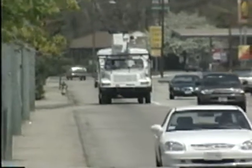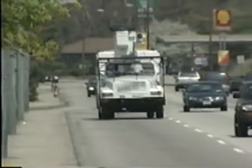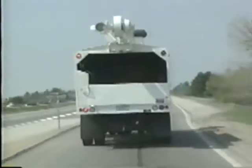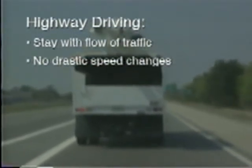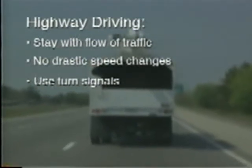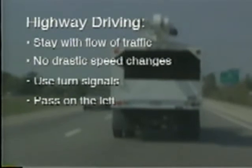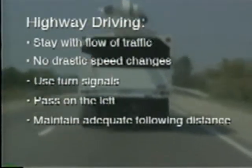As a rule of thumb, your truck should stay at least 4 seconds behind the vehicle in front of you. In bad weather conditions or when pulling a trailer or hauling a heavy load, increase your following distance to 6 seconds. Here are some important things to remember when driving on highways. Stay with the flow of traffic. Don't speed up or slow down drastically in the traffic lanes. Always use your turn signals when passing. Always pass on the left and wait until you can see the vehicle you passed in your rearview mirrors before returning to the travel lane, and maintain an adequate following distance.